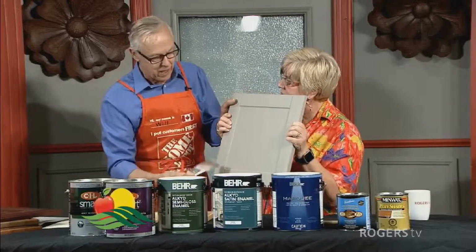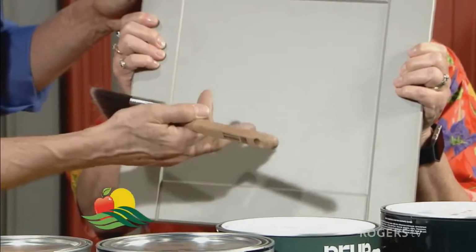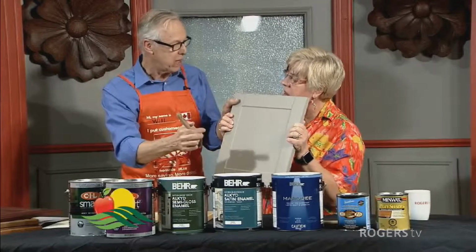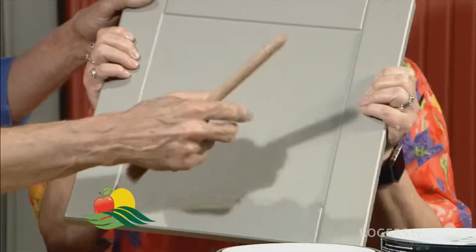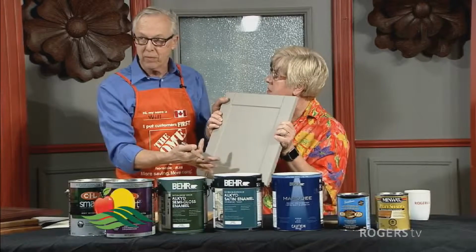What I'm getting at is you work each section, but you don't go back to the others, because in a very short time, the paint is leveling and drying out. So you don't want to back brush it, because then it can't level out. Three hours later, you're hard-pressed to find any brush marks.